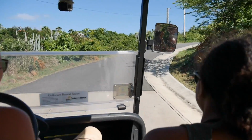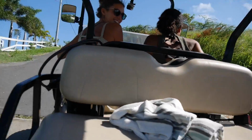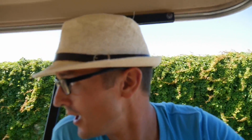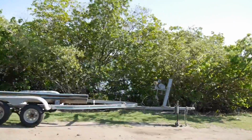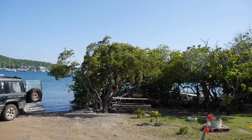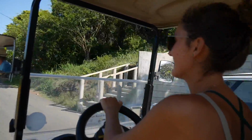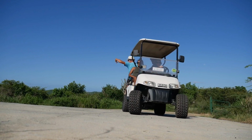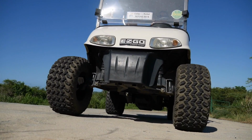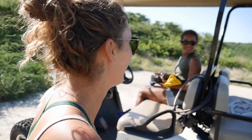When going back, it was my turn to drive. And we were a bit too heavy for the golf cart to drive us up the steep hill. So the guys had to give us a push. Good work. Good job. Oh my God. Good driving, good driving. Thank you.